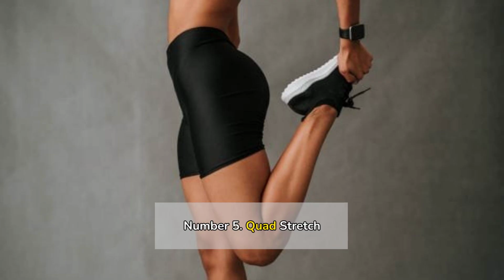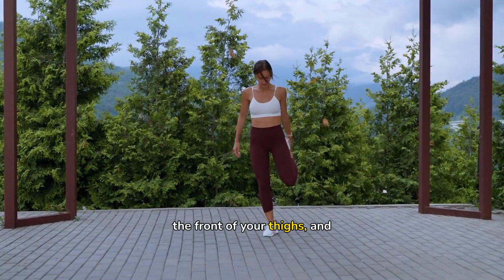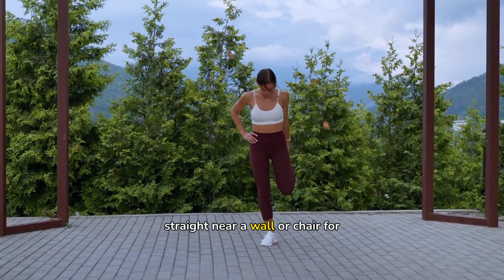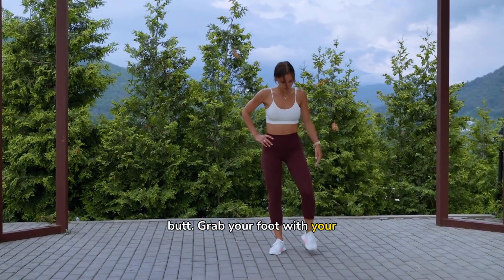Number 5. Quad stretch. Let's give some attention to the front of your thighs now. Your quads are the big muscles at the front of your thighs, and they do a lot of work every day. Stand up straight near a wall or chair for balance if you need it. Bend one knee and bring your heel towards your butt. Grab your foot with your hand.